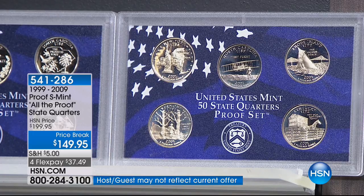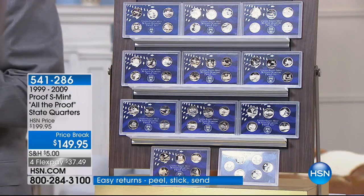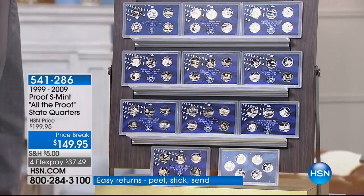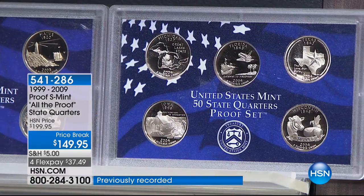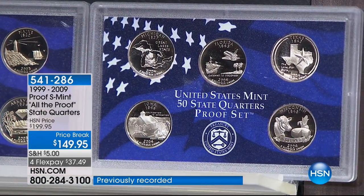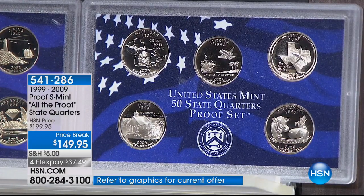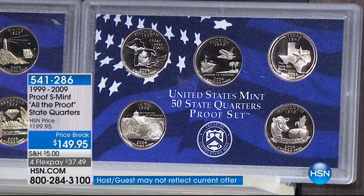Now, what is proof? Proof, understand, is not a condition but a method of manufacturing, okay? Proof coins are made differently. Proof coins are special presentation coins, and they only come in the United States government issue proof sets, just like you see here. Now, here's why this is always one of the absolute number one bestsellers that we have.